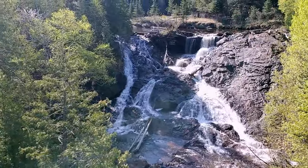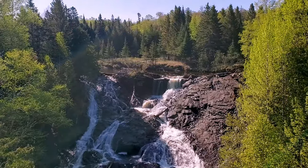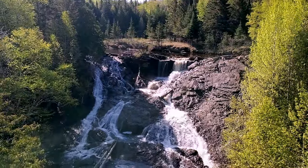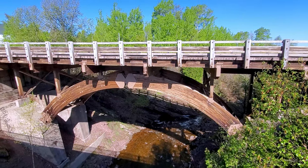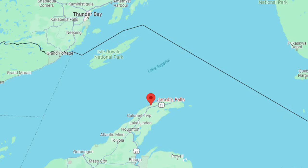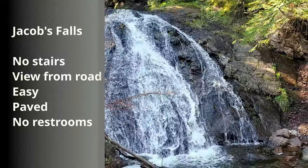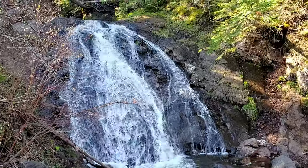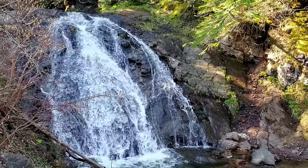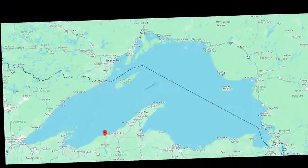These falls are in the town of Eagle River. They're right off of Highway 26. Very easy to get to, very pretty. Jacobs Falls, super easy to get to. It's right off of Highway 26. Like right there's the road.